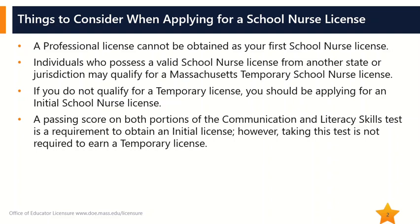A passing score on both portions of the communication and literacy skills test is a requirement to obtain an initial license. However, taking this test is not required to earn a temporary license.